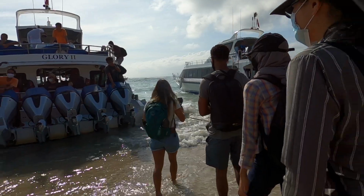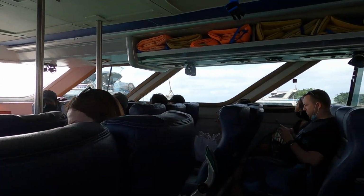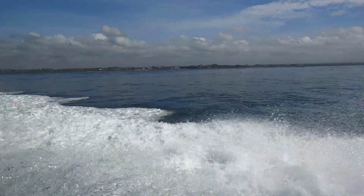I'll make sure to leave the link to the boat company that we used, which was Glory 2, and the prices were pretty good. So for one way, you're paying about 150,000 Indonesian rupiah, which is about $10 US. And if you're doing both ways, it's going to be 250k, which is about $17 US.